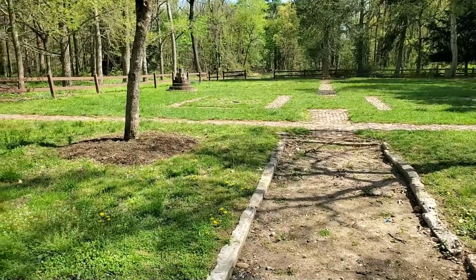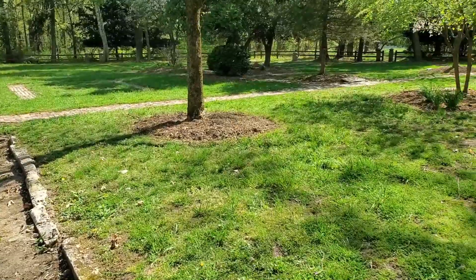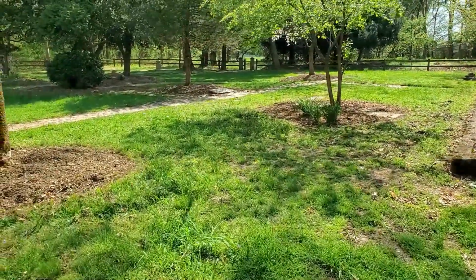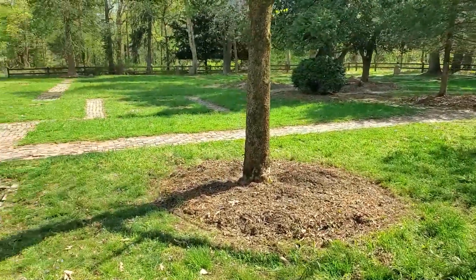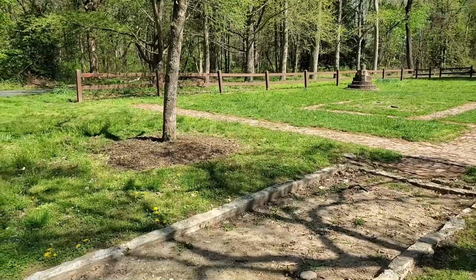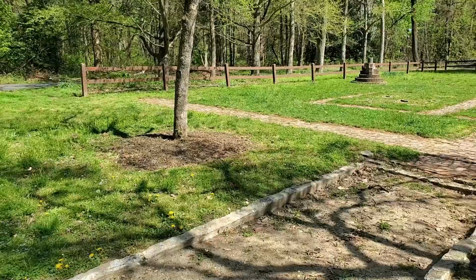Now, me and the other volunteers, it's going to be up to us to maintain that garden, the flowers, the shrubs, the bushes, everything, once we get it all in here. So it's not that it won't be attended to, but the lower maintenance it is, the easier it will be for everybody. So that's the plans for the garden.